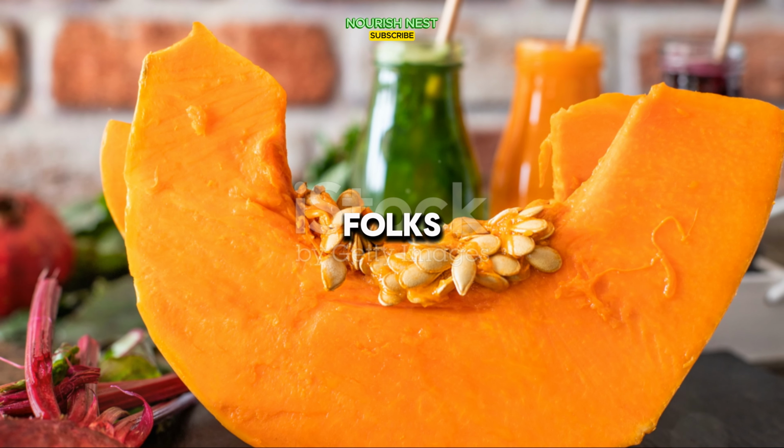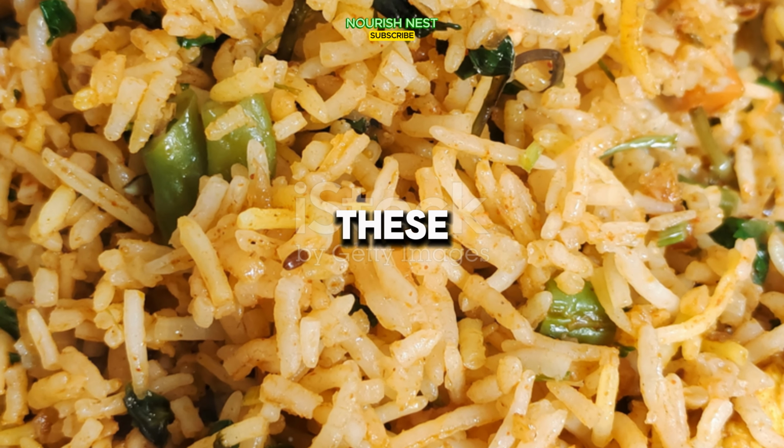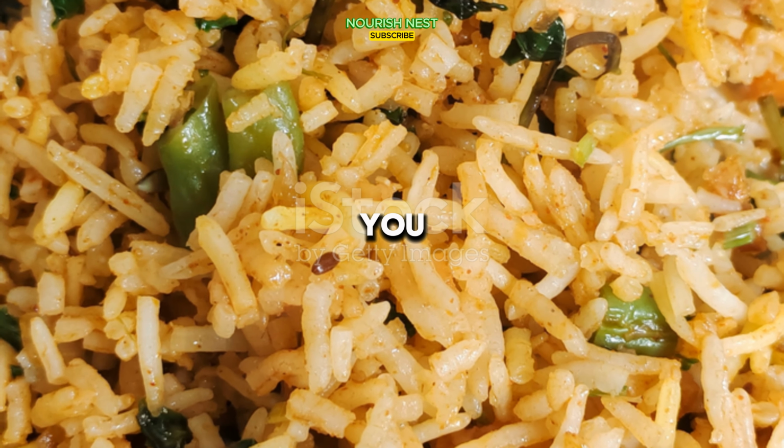So there you have it, folks. Lemons, avocados, garlic, green tea, and beetroot. Get these on your plate and your body will thank you.